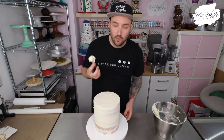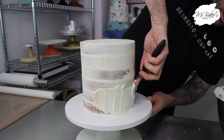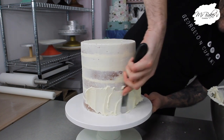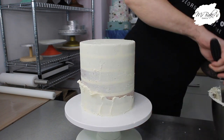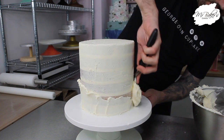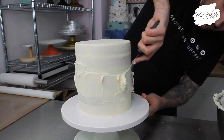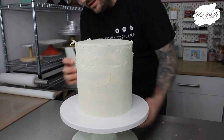Okay, and so with what's left of the white, I'm just going to go over the top of that previous layer. Like so. Exactly the same way we did the crumb coat actually. But this time, what should happen is none of those crumbs should come through from underneath, giving us a nice clean finish. And then I'm going to go in with my edge scraper and just try and neaten that up slightly.